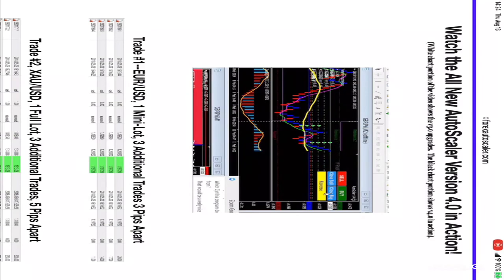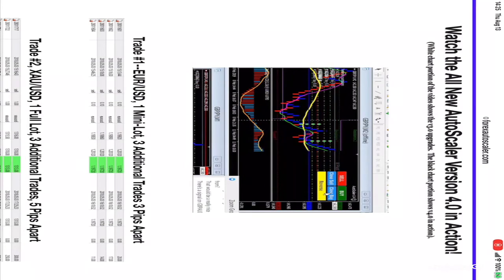Well, for better or worse, I am in all 4 trades now. This is now essentially a 20 pip trade. But I want to see if we're actually going to get up and touch and possibly even clear the weekly pivot.